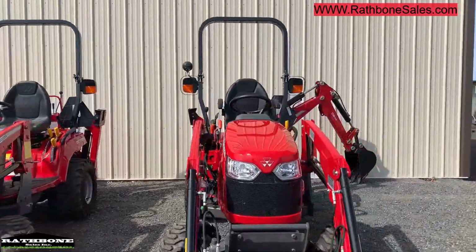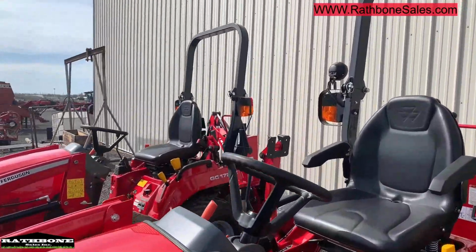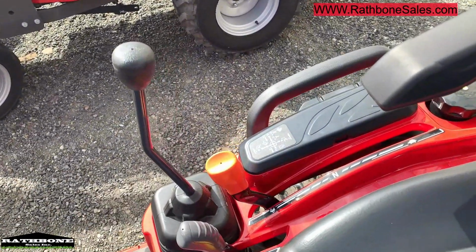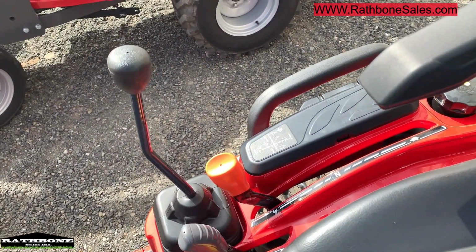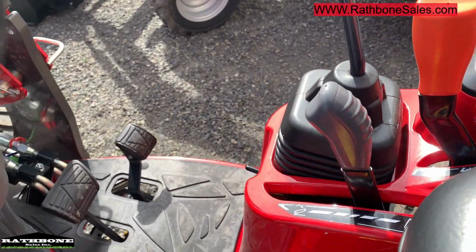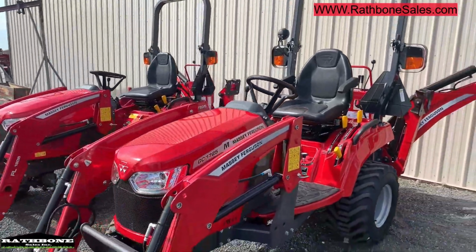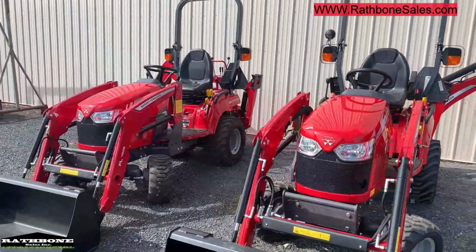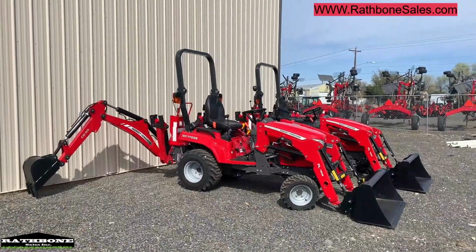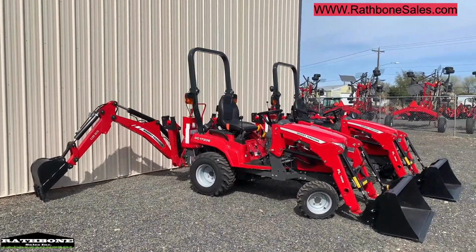Both of these machines come equipped with a 2-range hydrostat transmission. So they're both going to have the same top speed. They're both going to operate the same. So if you're kind of wondering, is one going to be easier to use than the other? Nope, they're the same. They are both extremely user-friendly and fun to drive.